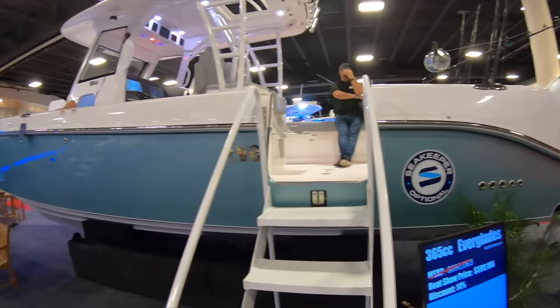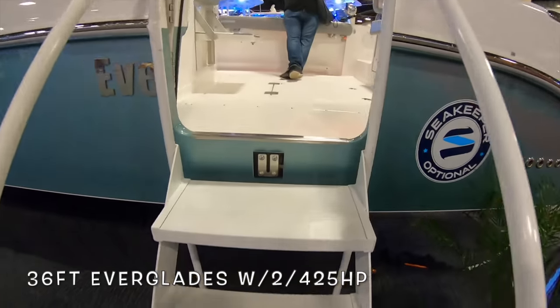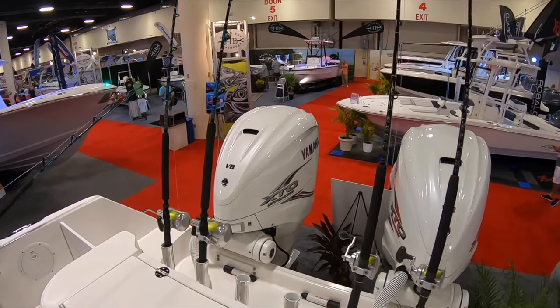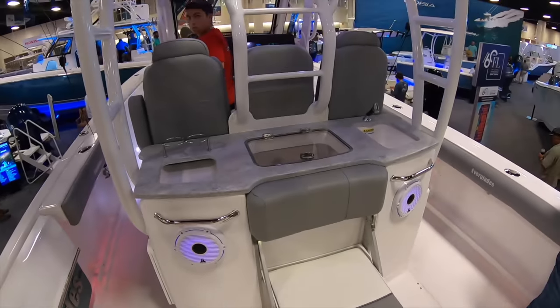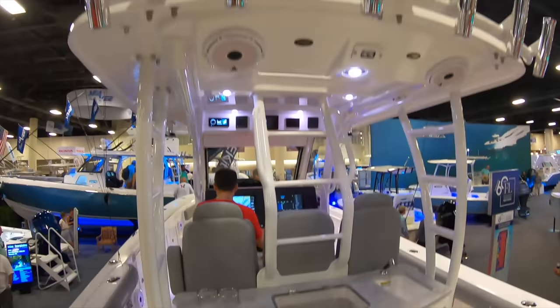So let's check out another, I think another 36 Everglades. This one got twin 425. Nice bait well. Wow, I like the layup in the back. Oh, another tuna tower.